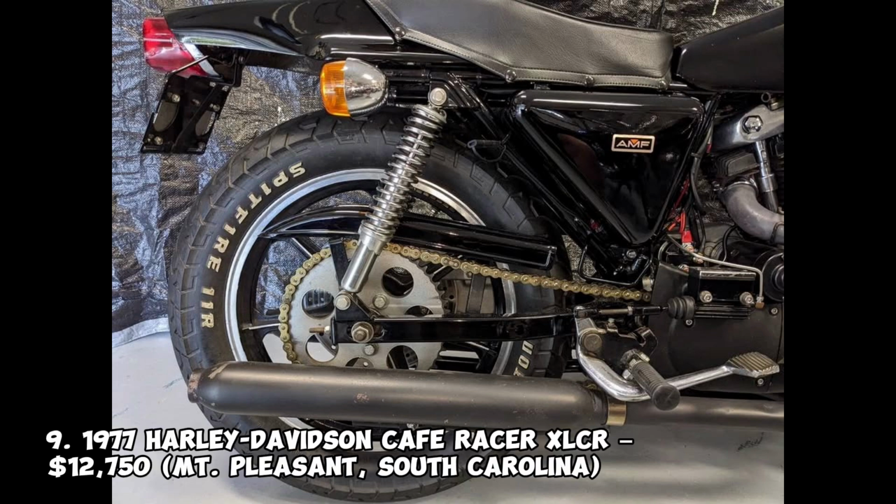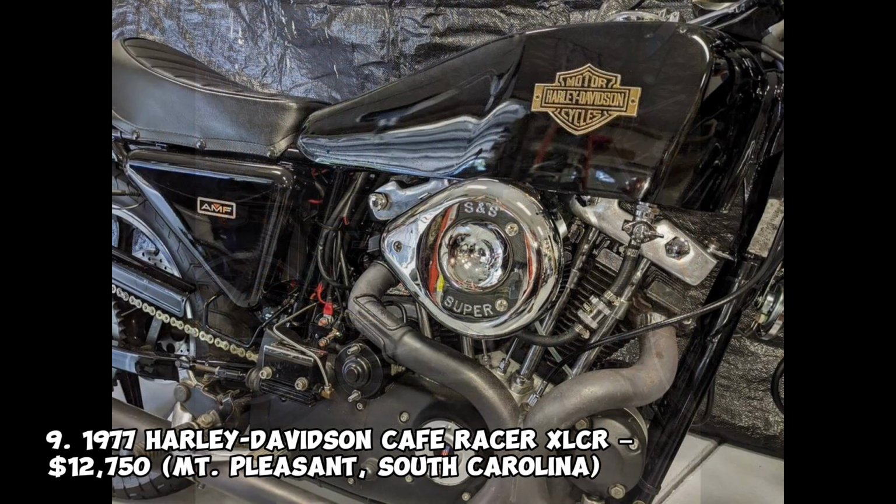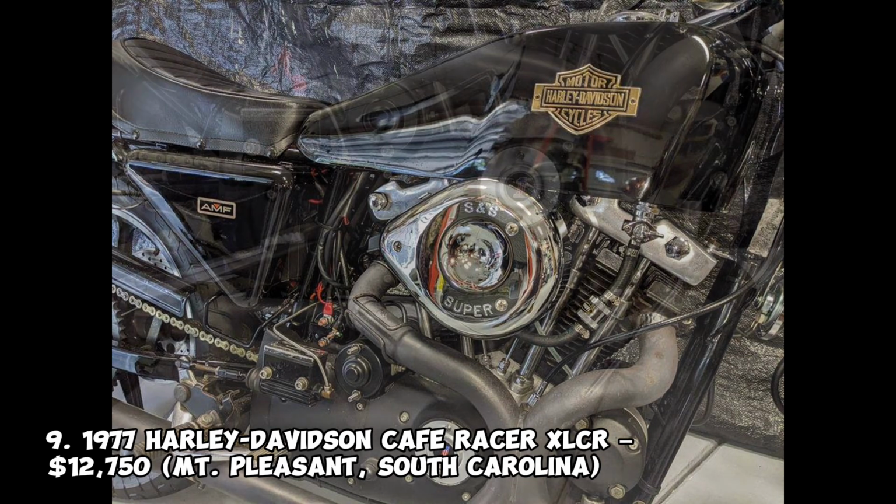9. 1977 Harley-Davidson Cafe Racer XLCR, $12,750, Mount Pleasant, South Carolina. The XLCR was Harley-Davidson's bold attempt to enter the European-dominated cafe racer market of the 1970s.